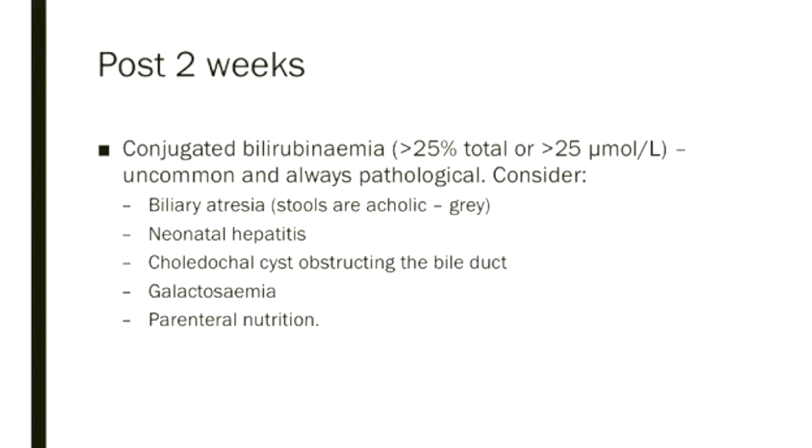So biliary atresia, which you should be able to understand from the words, is atresia of the biliary duct or other parts of the biliary system, which leads to acholic stools, so grey stools, because their bile's not going into the duodenum. You can get neonatal hepatitis, you can get a choledochal cyst, which is just a cyst obstructing the bile duct, or it can actually be a complication of TPN if you've given them TPN.